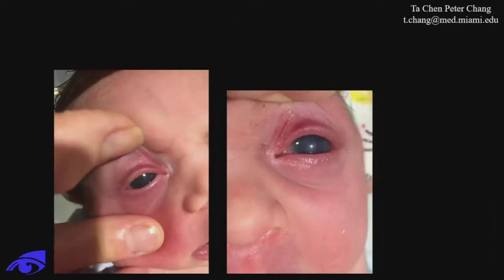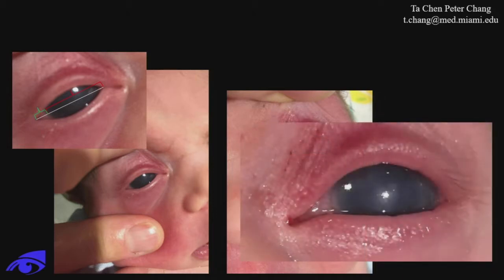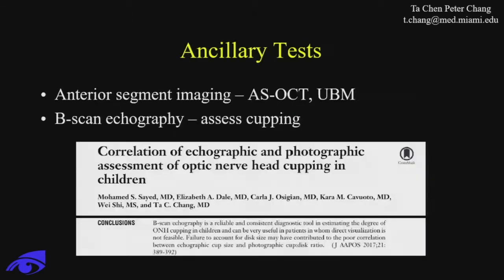In contrast, this is a child with primary congenital glaucoma. You can see right here that you see very little sclera even in adduction. And over here, the limbus is quite indistinct, and the color change from the sclera to the cornea is much more gradual. In these cases, I find it helpful to start presumptive treatment with IOP-lowering medication, because if the cornea then clears up with the treatment, then you have proved to yourself that there's some IOP-related edema. However, if the cornea remains hazy, then the test did not give us the information that we want.